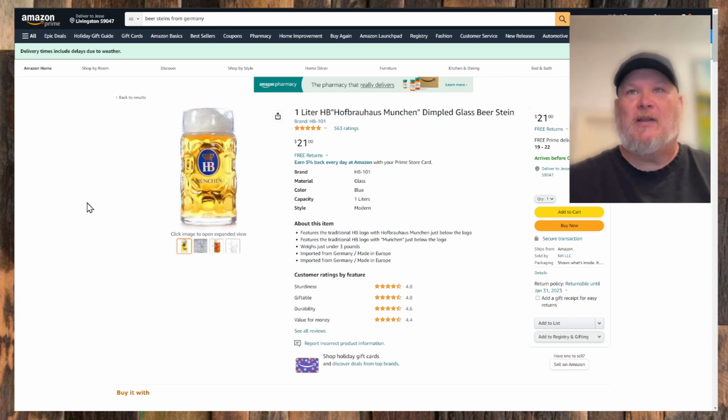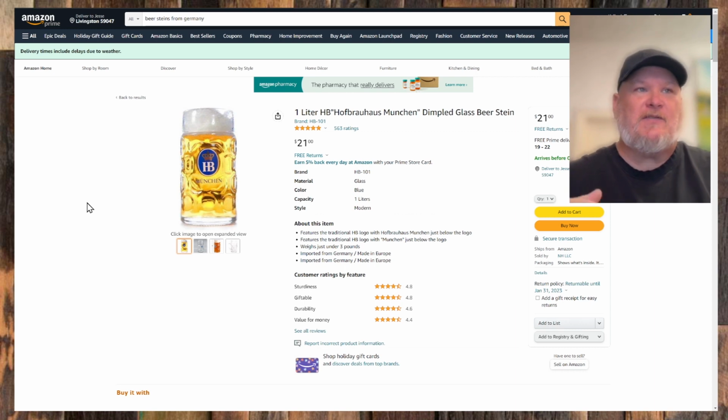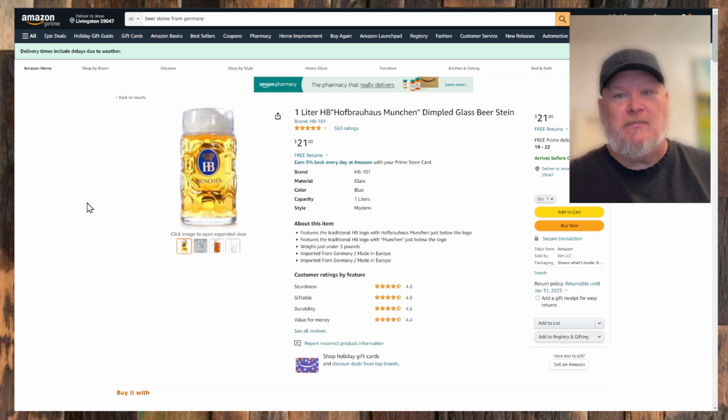And I'm allegedly German. A 1 liter HB Hofbräu München dimpled glass beer stein for $21. If you were to go to Oktoberfest, this is very similar to the kind of beer steins that they would serve you in. If you're going to be drinking beer, Spaten is my choice. I'm not a huge beer drinker, but Spaten's where I'd go.